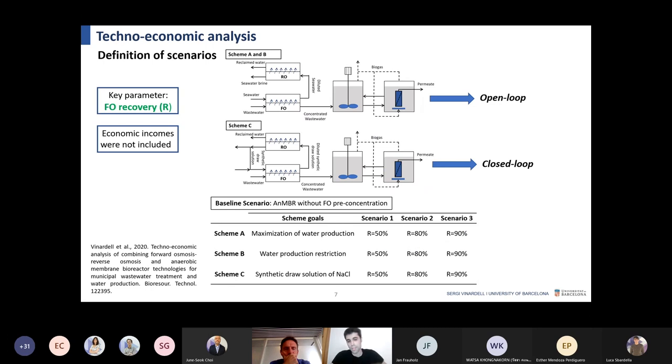Therefore, we carried out an economic analysis to evaluate the feasibility of implementing forward osmosis for municipal sewage pre-concentration, NMBR for municipal sewage treatment, and reverse osmosis for reclaimed water production. Four different scenarios were considered. The baseline scenario, which was the NMBR without forward osmosis pre-concentration, and then three scenarios, scenario one, scenario two, and scenario three, which considered the implementation of a forward osmosis, reverse osmosis process.